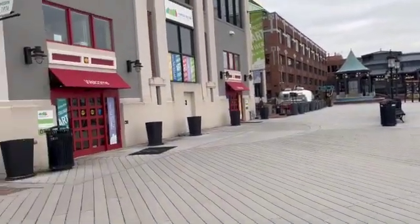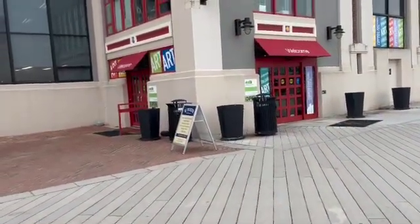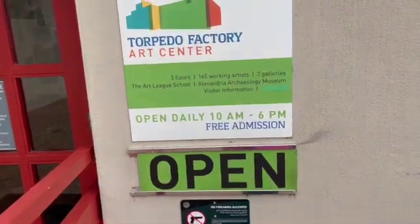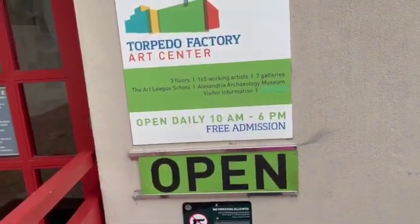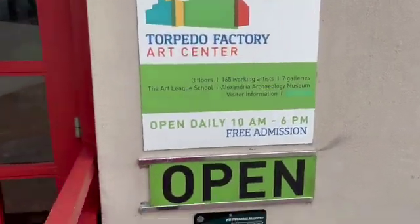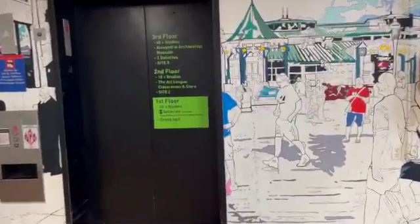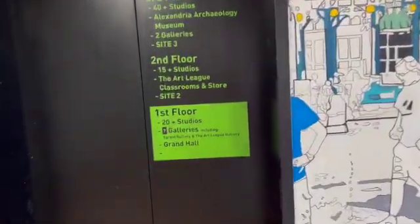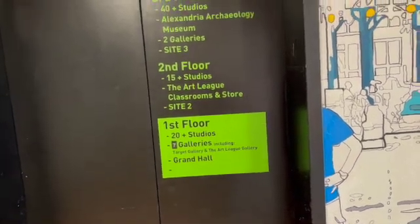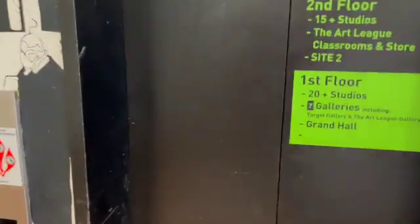But this is the torpedo factory. We're going in here. I'm gonna check this out for a while. Free admission, I hope so. I mean, I thought it was like a shop. Guess we'll see. Open 10 to 6 daily. Okay. First floor, 20 studios, 7 galleries. All right, let's just see.